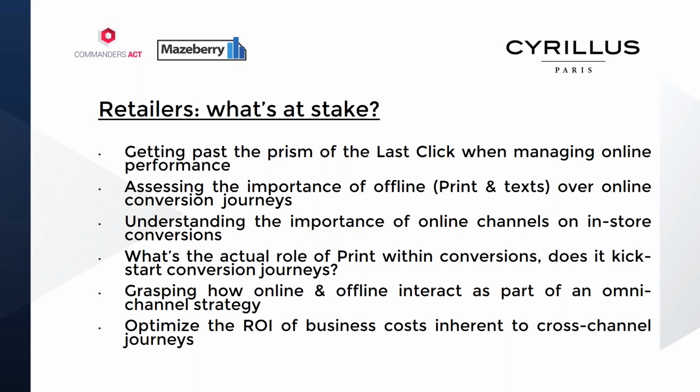And that's where you will have, for instance, more information and more proof of maybe a change in the strategy you're currently doing. For instance, if text, and so on, and print doesn't kickstart a conversion journey, you may want to switch to something else, like email and so on, that will maybe bring more ROI.